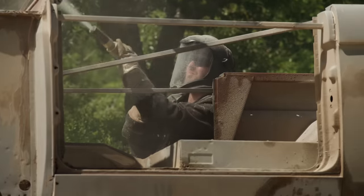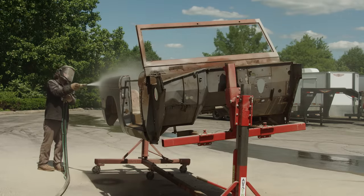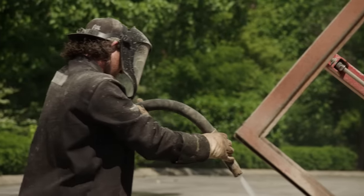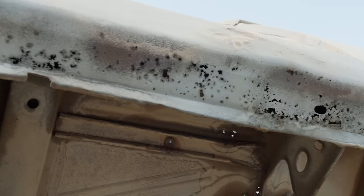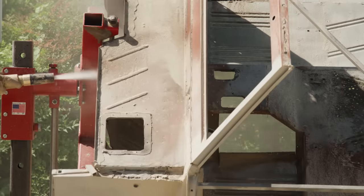The more material I strip off this truck, the less that is left, which is really concerning. I'm starting to think that there's not a whole lot that's usable on this tub. And again, that's concerning. But I gotta finish it off and get it back to the studio.